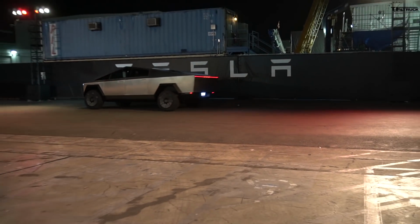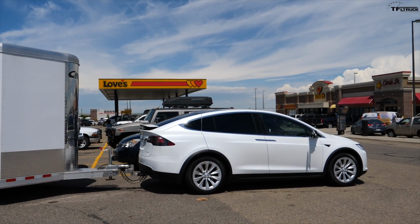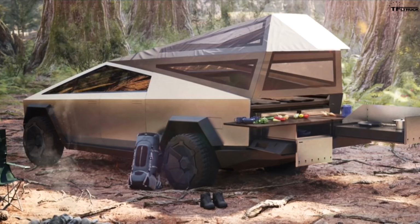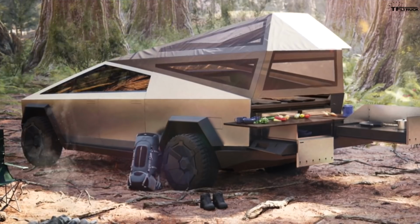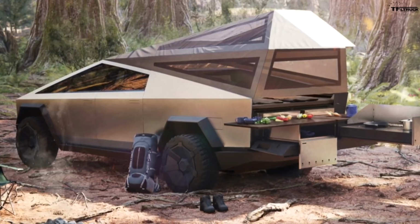Curb weight, well, it's unknown, but we're pretty sure it's going to be well over 5,000 pounds. I mean, come on, our Tesla Model X weighs, what, 5,600 pounds? 54. We weighed 54. So it's going to be a lot heavier than that. So if you take the 3,500 pounds payload plus 5,000 pounds or more of the curb weight, we're looking at 8,500 pounds, which is over the classification of a full-size truck. You're into heavy-duty land.